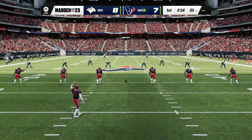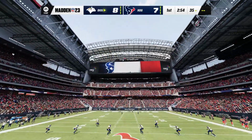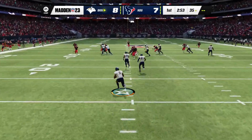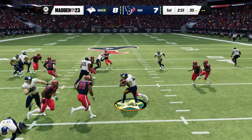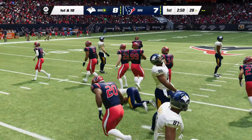So a nice drive put together there. They go 75 yards in 9 plays. And it was Dameon Pierce closing things out with a touchdown run. Taken in at the 3. And they will wrangle him down a couple yards shy of the 30.